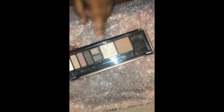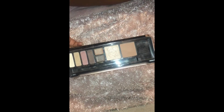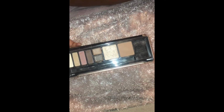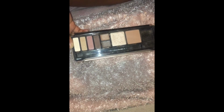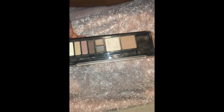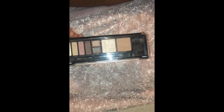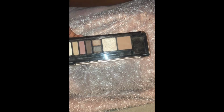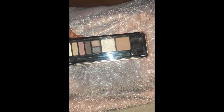And lastly, this is a face palette from Profusion. It used to have some brushes and stuff in here. I don't know where those are. This palette I bought for my junior prom, which was a while ago. Even when I bought this, I knew like, this ain't it, sis. I don't know why I bought this because I literally do not use it at all.